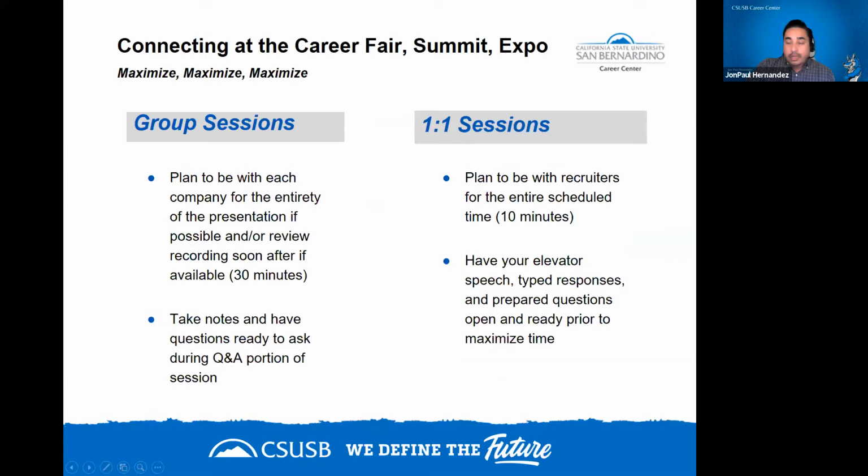Okay, I'm going to go and stop. So I touched on this a little bit when doing the live demo. There are 2 different ways to connect with employers and recruiters the day of the event. Group sessions, and this is up to 50 students. It's an information session from the employer. They usually have a PowerPoint, and then there's time for Q&A at the end. And then one-on-one.